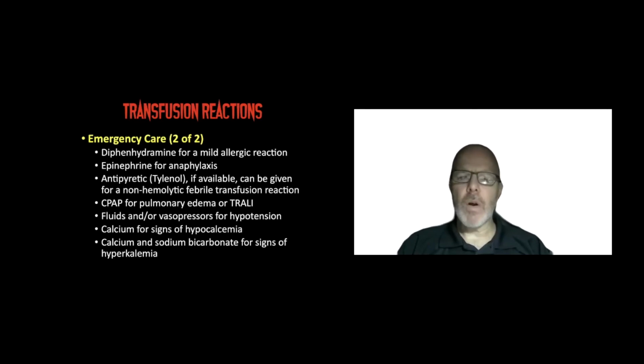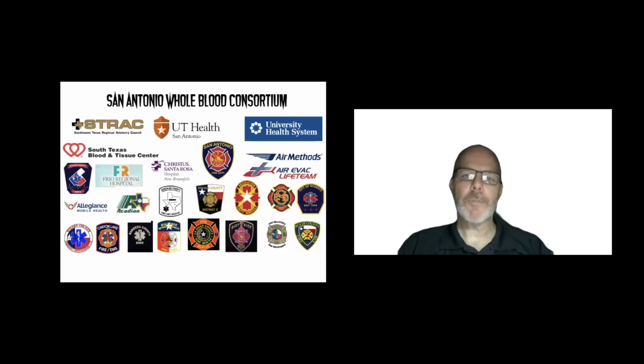Calcium and sodium bicarb if there's evidence of hyperkalemia, and more emphasis on the calcium than the bicarb. Calcium is the life-saving drug for hyperkalemia, and calcium is a life-saving drug for hypocalcemia. Sodium bicarb is designed to start that shift of potassium back into the intracellular environment. The critical treatment, the most important treatment we can get for these folks, is get that calcium on board. And that could be anywhere between 1 and 2 grams, depending on your agency's protocols.